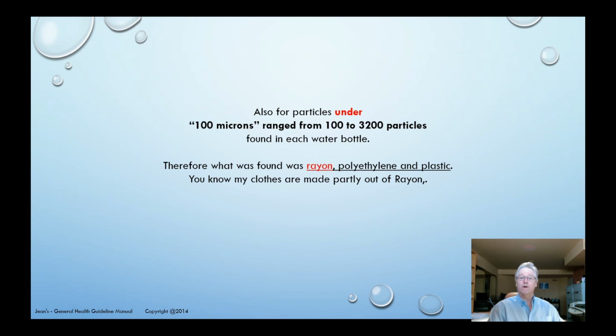Well, below 100 microns, it ranged from 100 to 3,200 particles in each water bottle in each company. That totally, and I mean totally, blew me away. I'm drinking over 3,200 particles of plastic in my water bottle when I'm buying it at the store. That's going into my body. That's going into my bloodstream. That's going into my brain. No wonder we get all kinds of diseases and Alzheimer's and everything. That is frustrating to hear.